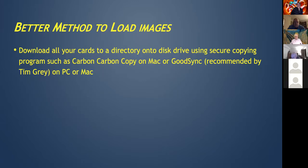So a better method I found is basically to download all your cards into a directory using a secure copying program. On the Mac, I use Carbon Copy Cloner. Other people have suggested, particularly Tim Gray, using a program called GoodSync. I believe that runs both on the Mac and PC. But basically, you copy the card to a directory on your disk.